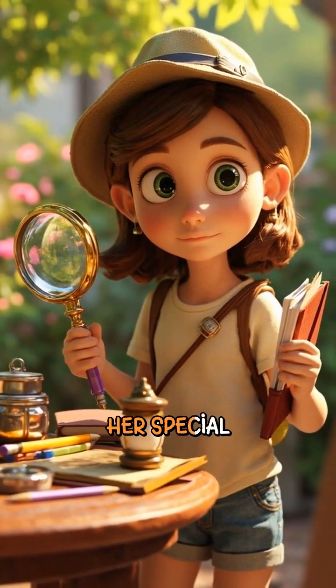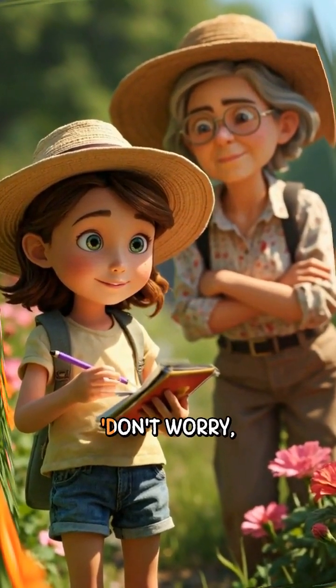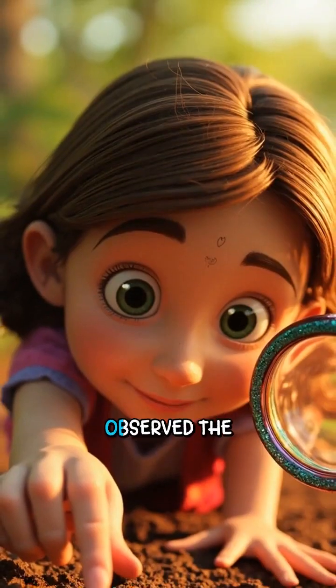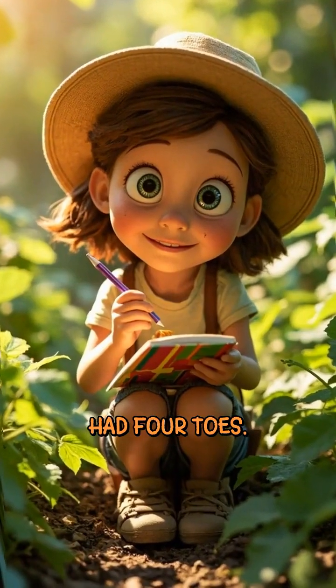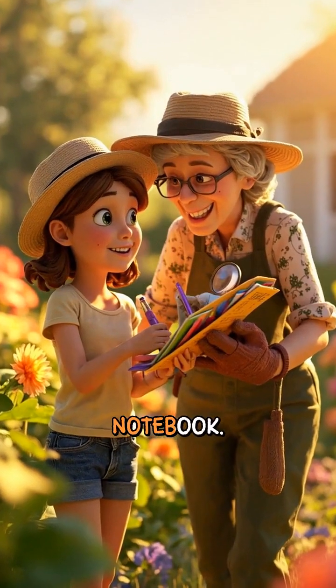She grabbed her special investigation kit, a magnifying glass, a notebook, and her favorite purple pencil. "Don't worry, Mrs. Green, let's use science to solve this mystery." First, Luna carefully observed the scene. She noticed the footprints were small and had 4 toes. There were also bits of leaves scattered around. Luna wrote down everything she saw in her notebook.